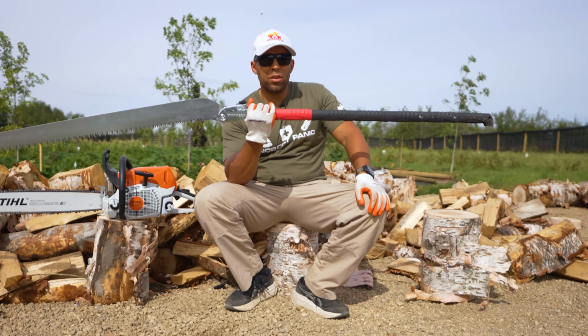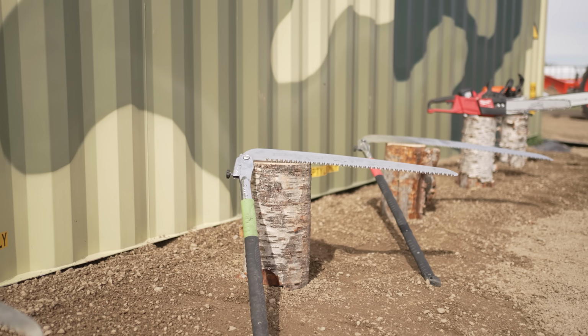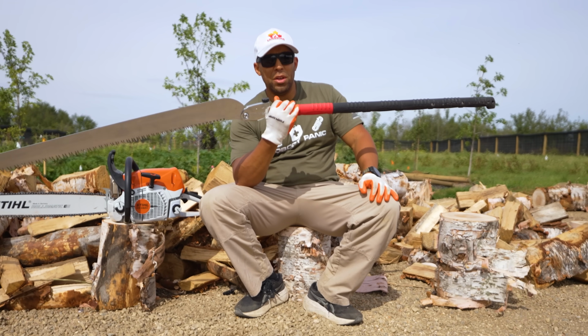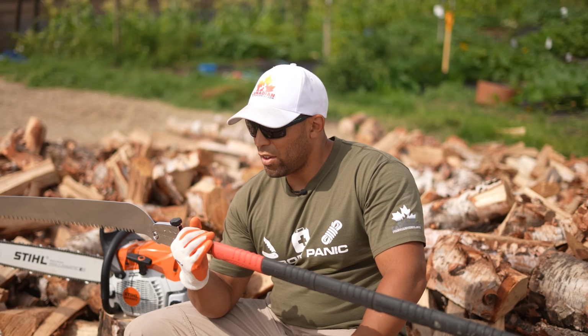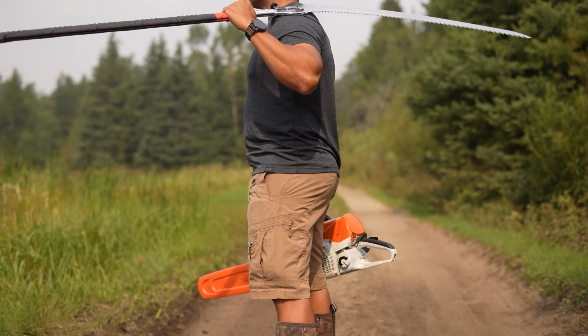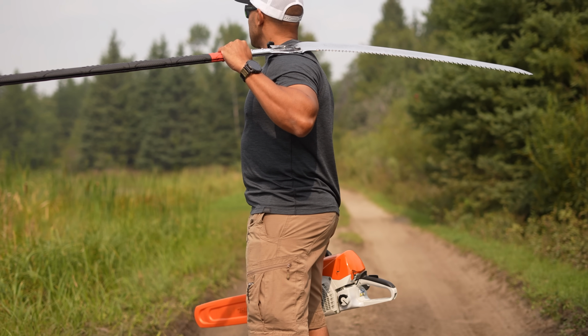You can get these in all different types of sizes. Much like a chainsaw, there's different size bars, as they would say in chainsaw speak. In this, you just say it's a different size blade. You can get replacement blades that just attach to the handle here. So the handle is probably gonna be the last thing to break.